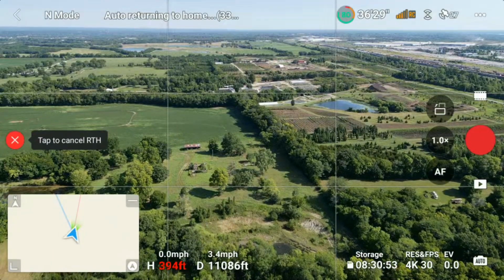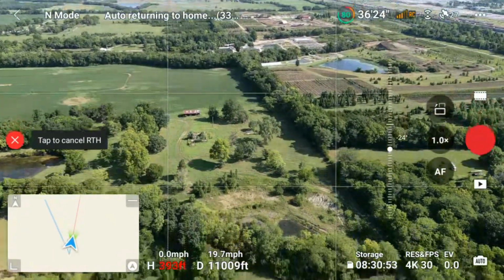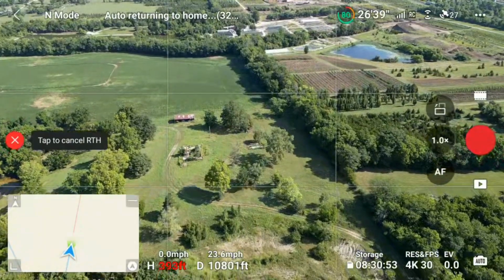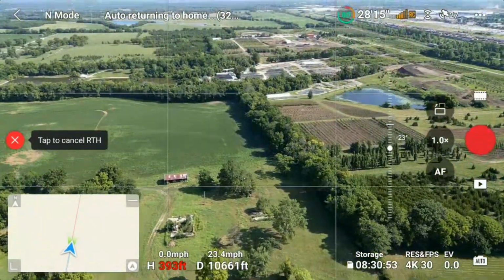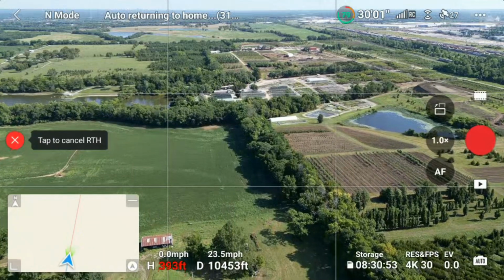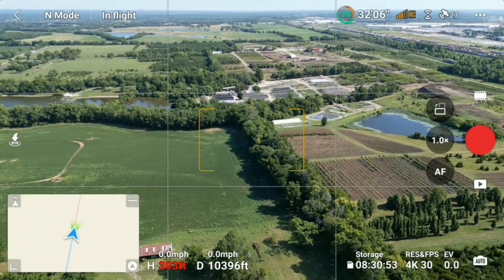and let her fly back on her own for a little bit. I always test that out. I like knowing that that feature is working and working correctly with all the firmware updates they have. You better check it out. Make sure she's working all the time. So I'll leave it in that for a little while, then I like taking back the steering. There it is. I'm back on the sticks now.